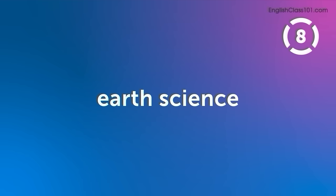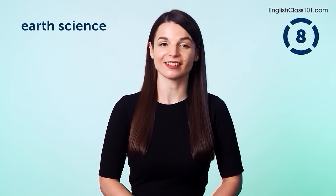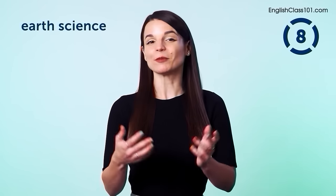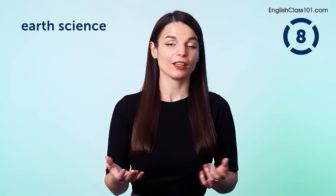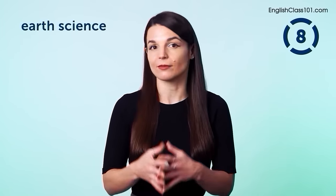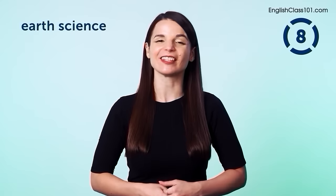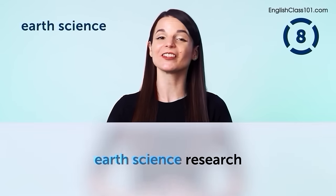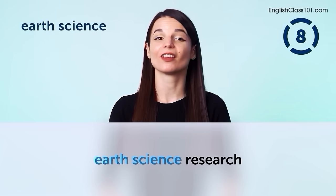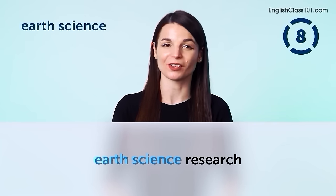Earth science. Earth science is probably easy to guess. It is science that is related to the Earth. So the study of natural parts of our planet. So that can mean rocks and trees and nature and how the Earth moves and so on. All of these things are related to Earth science. Here's an example phrase. Earth science research.